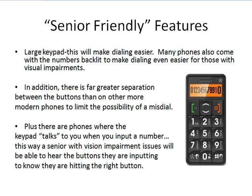So first of all, let's talk about some of the senior-friendly features you should be looking for. First is a large keypad. Not only large, but a lot of times the numbers are backlit so that it helps people who have difficulty seeing. You should look for a large separation between the numbers if possible. This helps to prevent the possibility of misdialing. Also, a lot of phones today will say the number that you're actually pushing when you hit a button, for example the number 1 or the number 2. This way, for those with vision issues, they can actually hear an audio output of what they're inputting. So that is something that really will help someone with vision issues.